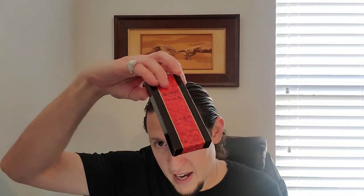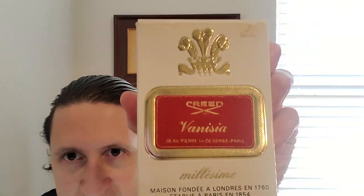And the first Creed we're going to do is the other women's fragrance, along with Teatro alla Scala, that I discovered in the last year or two, that completely blew me away to the point where I bought a backup bottle. And I have a 250 ml flacon, and I bought a backup bottle, if that gives you any idea. And this is Creed Vanisia.